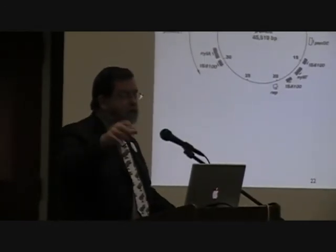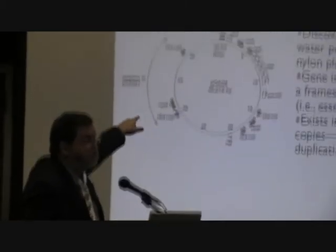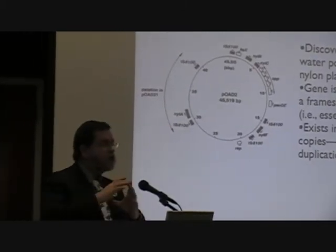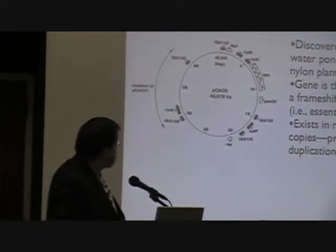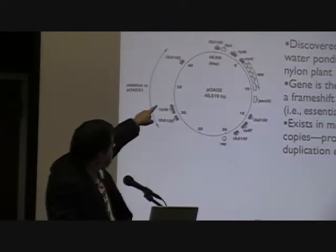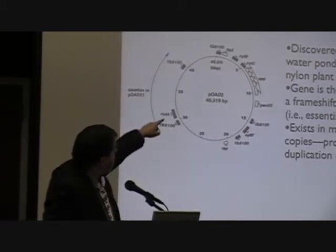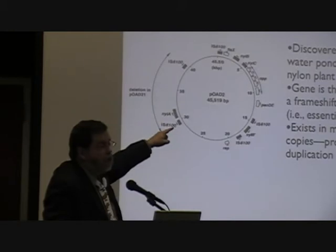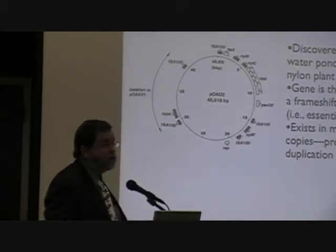When they sequenced these things, what they found is bacteria have these little small pieces of DNA called plasmids. So this is an example of a plasmid. It's a little circular piece of DNA. And they sequenced and they could find the enzyme on there. So the little black rectangles, those are the enzyme. The white ones are other enzymes that are found in other bacteria.